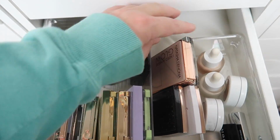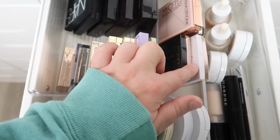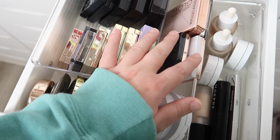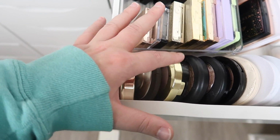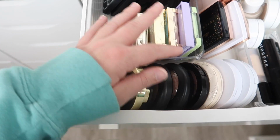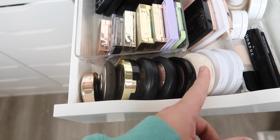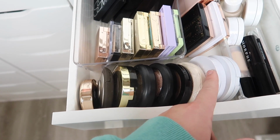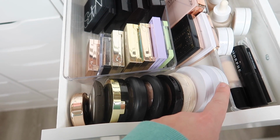I have Natasha Denona I Need a Nude Glow, this Dior highlighter palette. I have a couple from ABH. We have Amrezy, and then the gold one. Here I have Koki, Becca, Milani, a couple from MAC. This one is from Rimmel. We have the Dior highlighter. I have Milk Makeup, and we have Makeup by Mario.